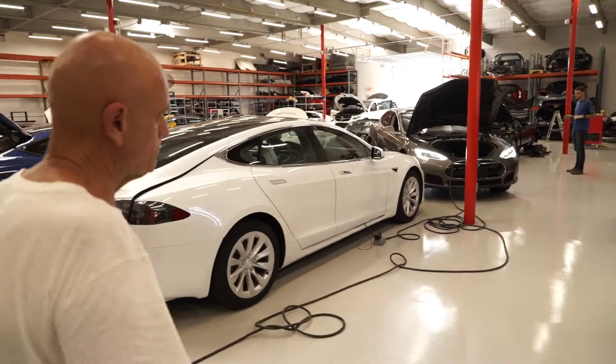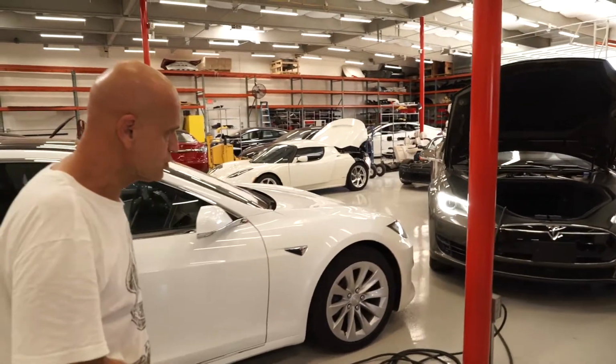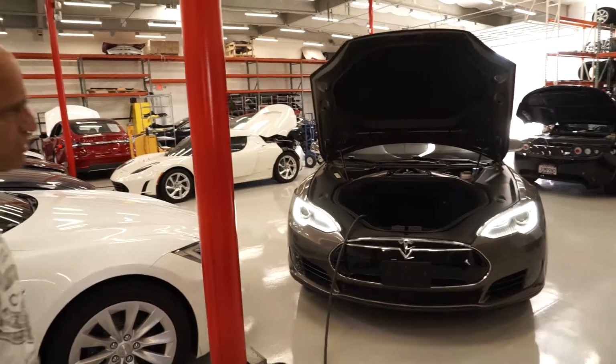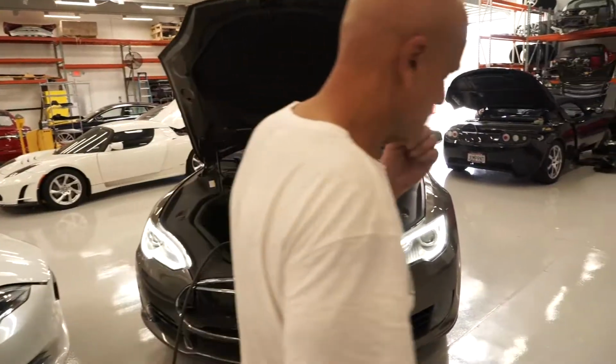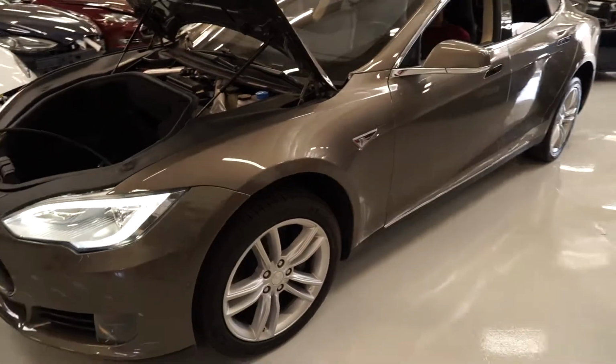The titanium Model S that's being serviced right now has a suspension issue, and we're calibrating the suspension for this car.